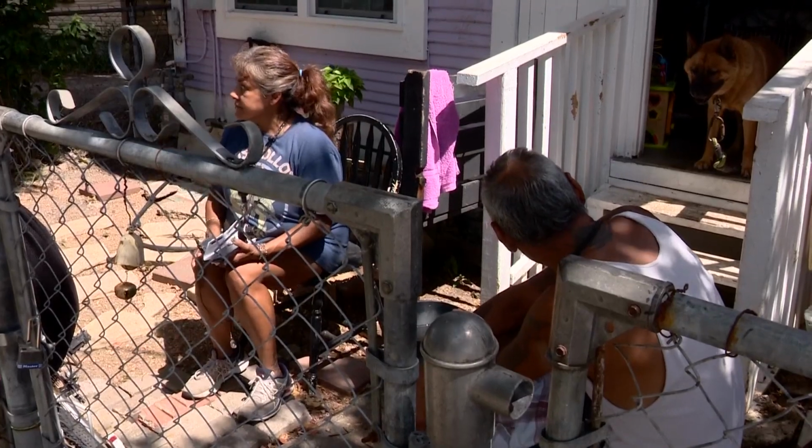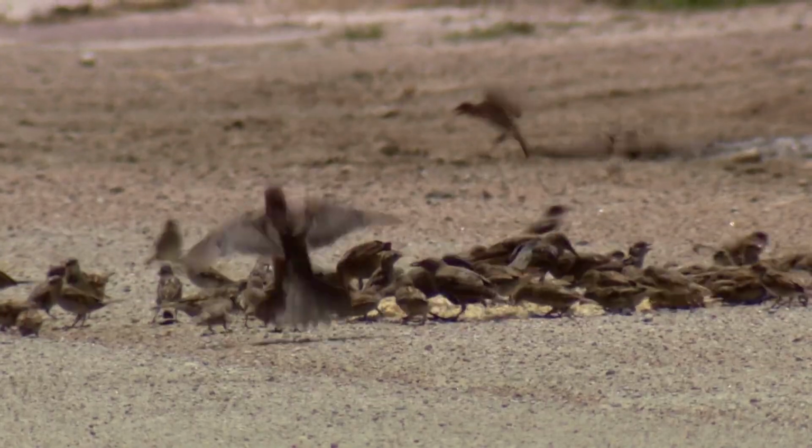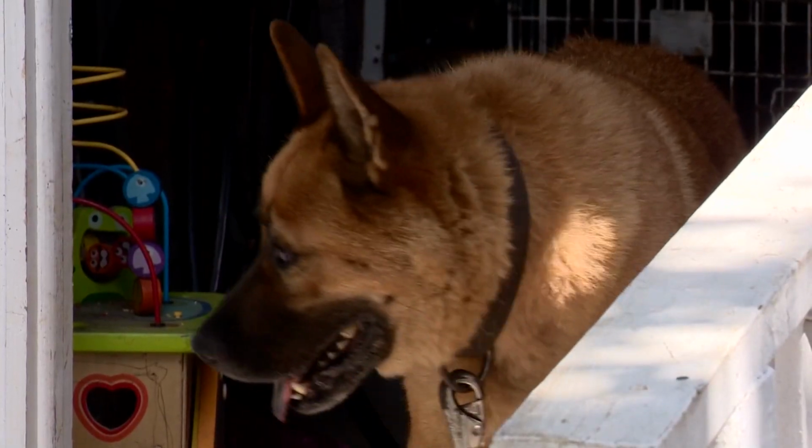No quiere salir. And while neighbors found it gross, local animals were having a party. It's attracting like bats and ducks and all kinds of stuff. Ducks come by, birds, dogs, cats. Finally, a neighbor called KENS 5.